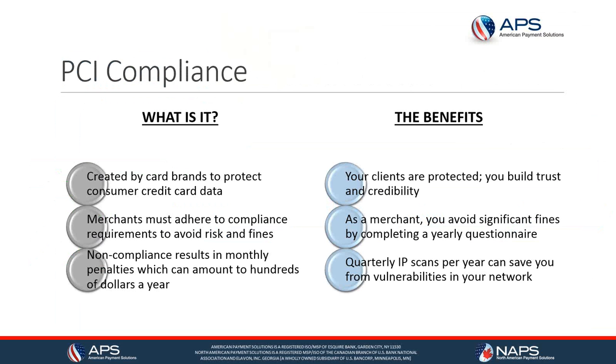So think of it as the watchdogs in our industry to make sure that when you're processing a credit card as a merchant here in the US, that you're following the guidelines that both the feds and Visa and MasterCard, Discover, and American Express have created to make sure that if you were ever hacked, breached, or somebody physically stole your terminal, server, computer, or point of sale, that the credit card data is secure.